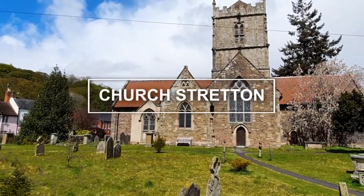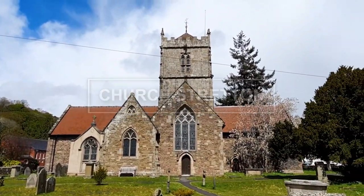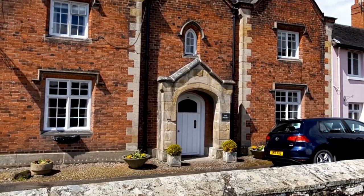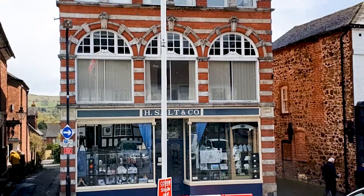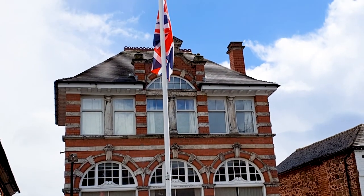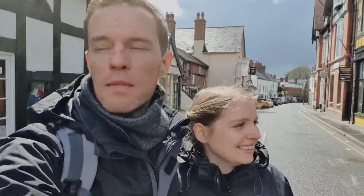Today we have popped into a little local town called Church Stretton. It's known as Little Switzerland, apparently, in the area, because it's surrounded by big tall hills that make it look quite impressive as you're driving in. We don't know what's here. What day is it today? Tuesday. So things might be a bit closed up, but we're going to have a quick explore around.